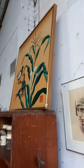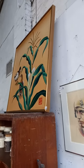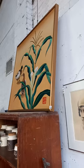This big 1980s Japanese oil painting of ducks and reeds. Nice big decorative thing. Yeah, some great paintings this week. What else have we got?